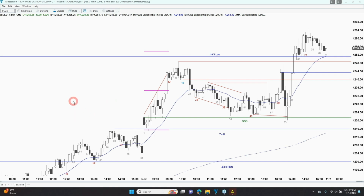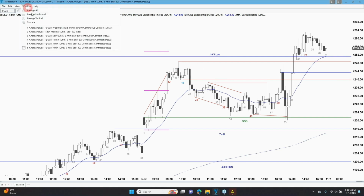Is there any focus on Forex in the trading room or mostly the E-mini? It's mostly the E-mini. I'll occasionally talk about Forex, like the euro, dollar.